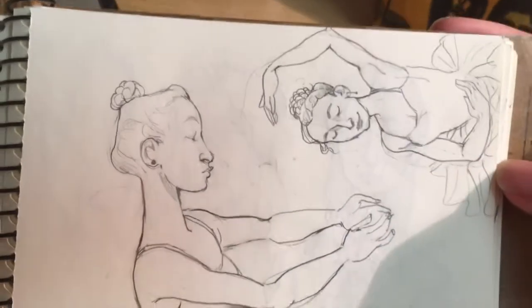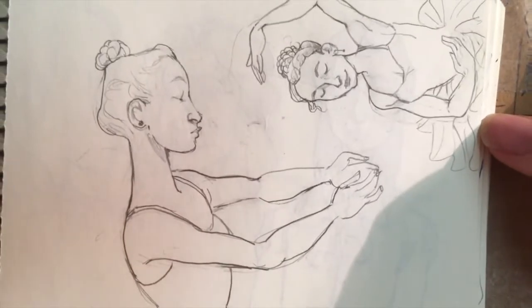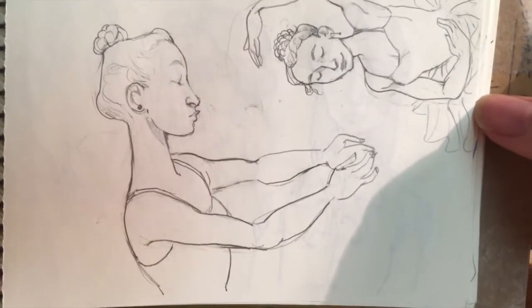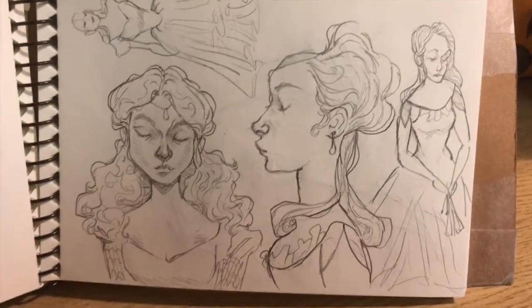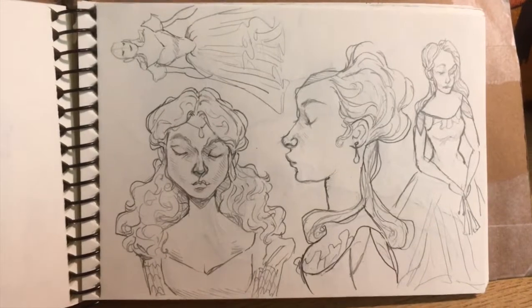Anyway, I was on an art high before going to college, and now that I'm in college, I'm at some kind of low right now. But I'm trying to get better. Anyway, these are some ballerinas. These are just some very ornate, fancy ladies. Sometimes you just gotta draw some pretty dresses, you know? It sustains me.